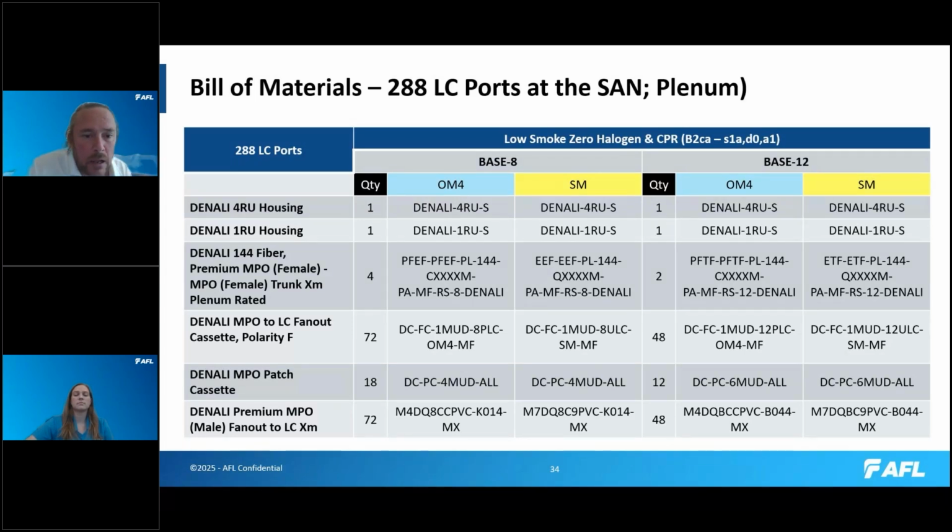And then on the SAN end, you're going to go with an MPO to LC finite cable. It could be 2 meters long, which would be an M2 at the end. On the base 8 it'll be MPO to 4 LCs, and on the left is MPO to 6 LCs. So an MPO 12 to 6 LC duplex gives you LC patching at the MDA, and then you're dropping an MPO to LC. People call them hybrid cables, finite cables, whatever you want to call them, QSFP cables, straight down into the SAN equipment. Okay, next slide.